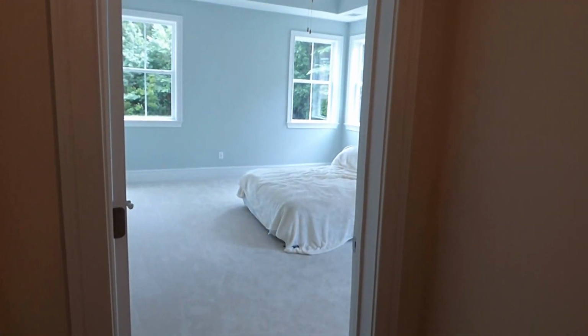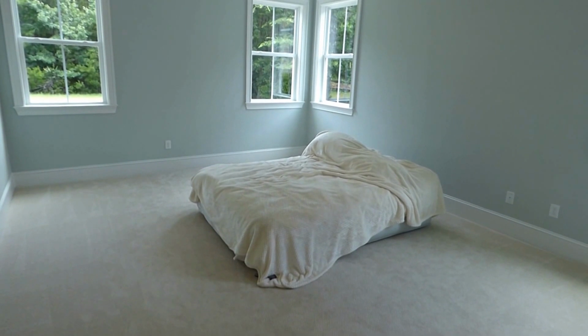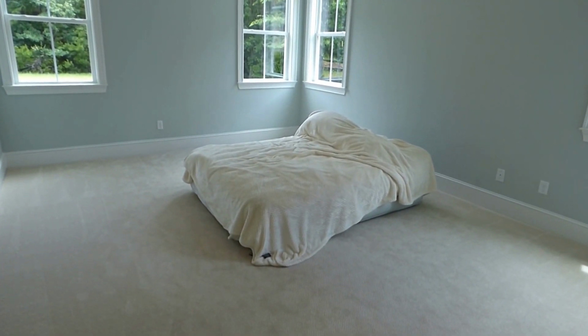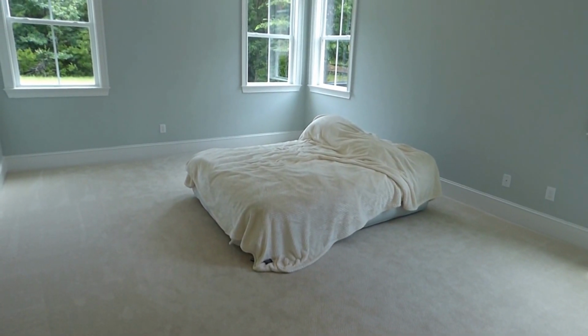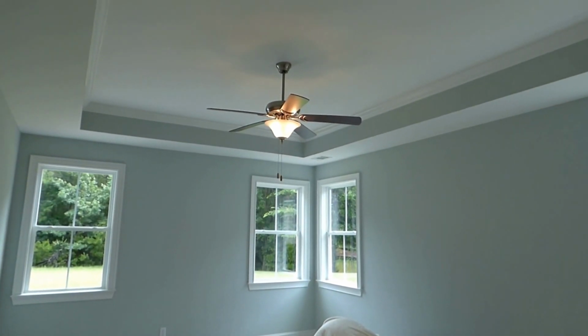And over here then is our master bedroom, and the owner moved in, kind of camped out, if you will, on that air bed. That's not a body underneath that blanket. Those are pillows. And they've gone off to a wedding today, so they were nice enough to let me walk through. But they added the crown molding in this room as well.